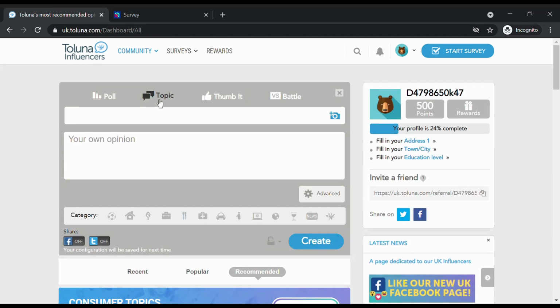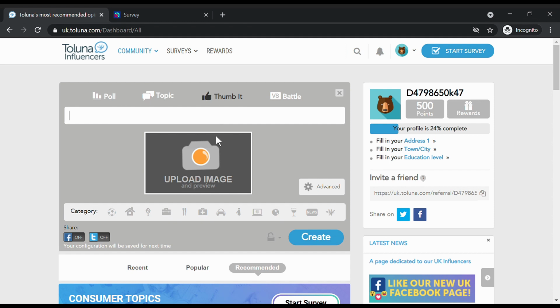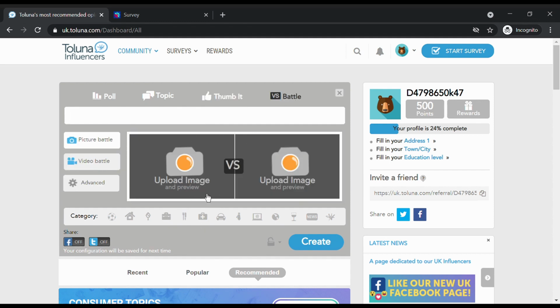If you want to go by topic, you can give your own topic, and when people answer it, you get rewarded. There's Tombit too, for you to upload images, and there's battle for you to compare images. So by being active in the community tab, posting on the community, participating in contests, and sharing your own opinion, if you're able to rank high on the community page, Toluna rewards you massively for it.